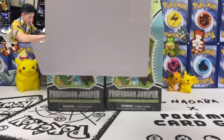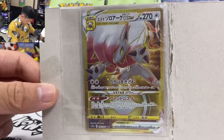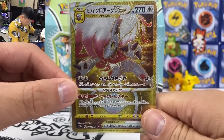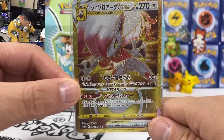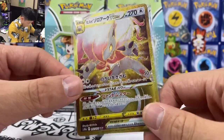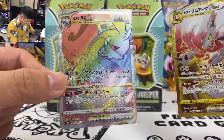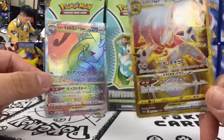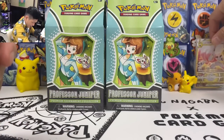Okay, there we go, you can see it now. Finally got this card. Centering looks pretty good. Okay, we have it. I finally got this card, Hisuian Sneasler Gold. I'm never going to be able to pull this card, so I just bought it. And also, condition looks pretty good. Also, Gardevoir Hyper Rare. These two cards are so playable right now. You can make 2 decks from these. So let's put these at the back. They will be my lucky charm.